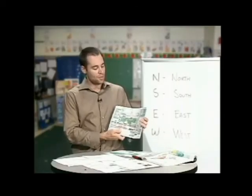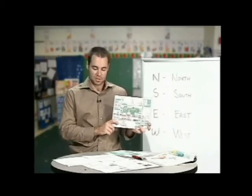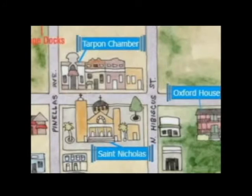All right, let's look at one more map. This is a map of downtown Tarpon Springs. Where is the Chamber of Commerce? Is it north of or south of St. Nicholas Church? Good. The Chamber is north of St.